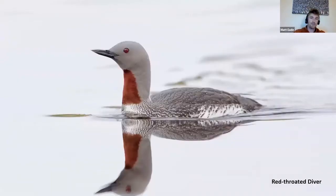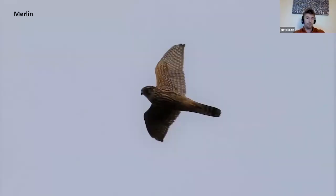And the beautiful red-throated diver is another classic species that we encounter on our spring tours. And these are very common on the lochs and lochans, and you can get some exceptional views such as this, a truly stunning and iconic bird, I feel, of Shetland. The merlin, the UK's smallest bird of prey.